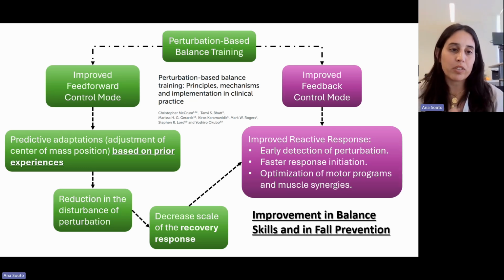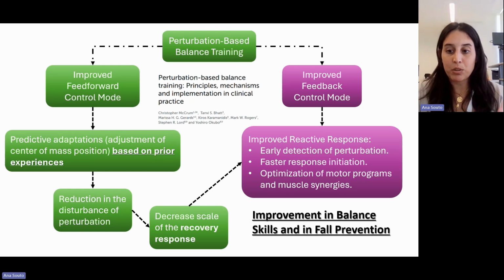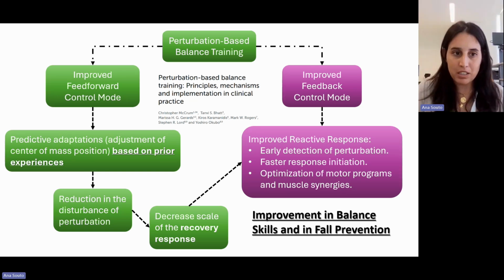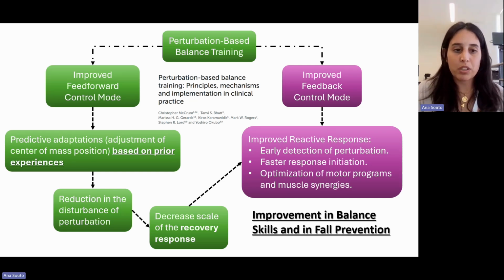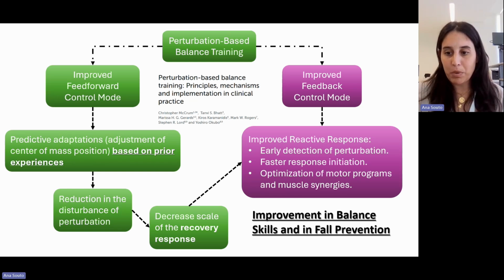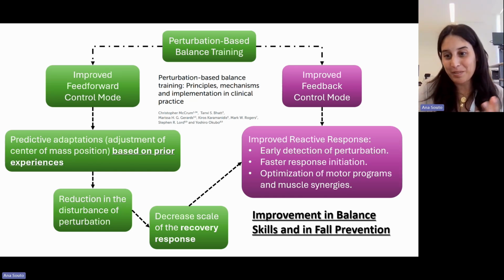If we think about improving the feed-forward control mode, we can understand that since the predictive adjustments of the center of mass position are based on prior experiences, we can optimize these predictive adaptations with perturbation-based balance training, with activities that mimic daily life perturbations. If we optimize these adjustments, there's going to be a reduction in the disturbance of the perturbation itself, which will consequently lead to a decreased scale of the recovery response. So the intensity of the perturbation is going to be felt in a less intense way.